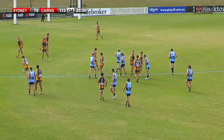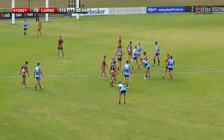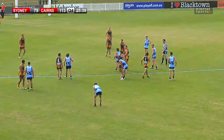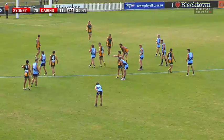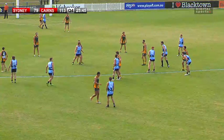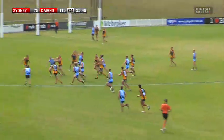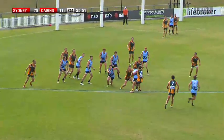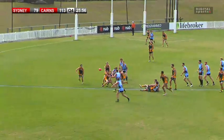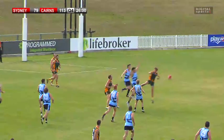As the pack reforms just on the 50-metre arc. Short throw in, having to run onto it. Now in the arms of Parmenter. He's wrapped up by McCartney. And now it comes out to Armitage. Ball comes back through Round. He drives them forward. Lee Steer in the area.